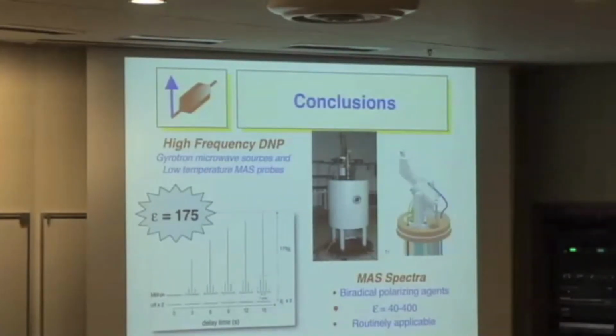First I tried to show you how high-frequency DNP actually works. That you need these interesting new Gyrotron microwave sources together with low-temperature magic angle probes, and this is some of the instrumentation that you need. This just shows you the factor of 175. I think it's clear that in the future, as we develop new and better polarizing agents, we go to low temperatures, this number of 175 will go up to maybe 300 or 400, okay?